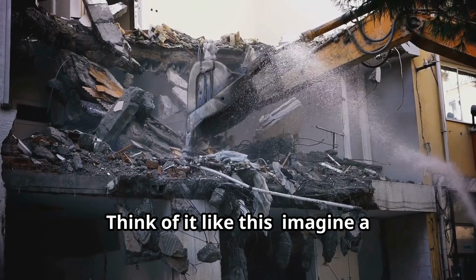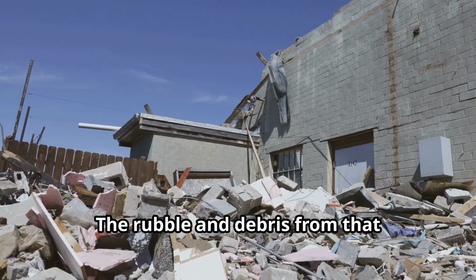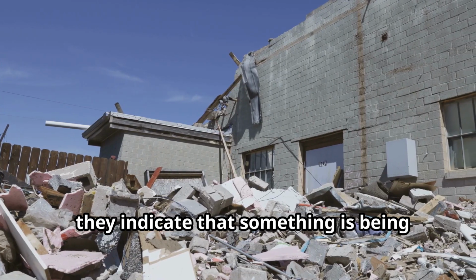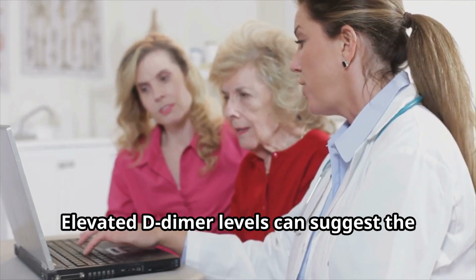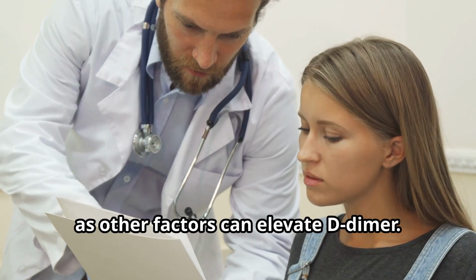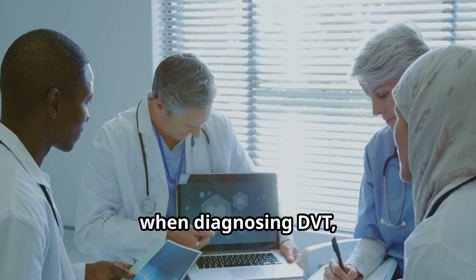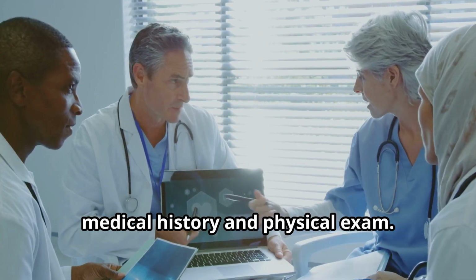Think of it like this. Imagine a construction site where a building is being demolished. The rubble and debris from that demolition are like D-dimer in your blood. They indicate that something is being broken down. Elevated D-dimer levels can suggest the presence of a clot. Now, it's not a foolproof test, as other factors can elevate D-dimer, but it's a helpful piece of the puzzle when diagnosing DVT, especially when combined with your medical history and physical exam.